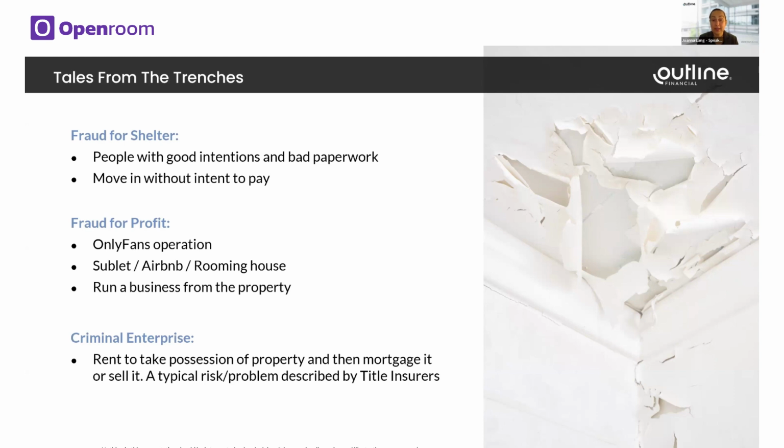Criminal enterprise is the last type of property fraud here, and that's when people want to rent the place and then take possession and maybe take title of a property. You've all seen that on the news, where maybe someone owns the property, they move overseas, and then the tenants pretend to be the owner. They have fake ID, and then they try to mortgage the property or take title. In this kind of situation, two words: title insurance. Make sure you have title insurance on the property so that you are protected.